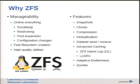There's other nice features like fast file system creation. This probably doesn't get talked about much either, but when you create a file system, it's a pretty rare thing to do, one would think, but we find ourselves doing it a lot at Livermore, it turns out. So being able to do that faster, that's a good thing. And we've got good utilities for all this.